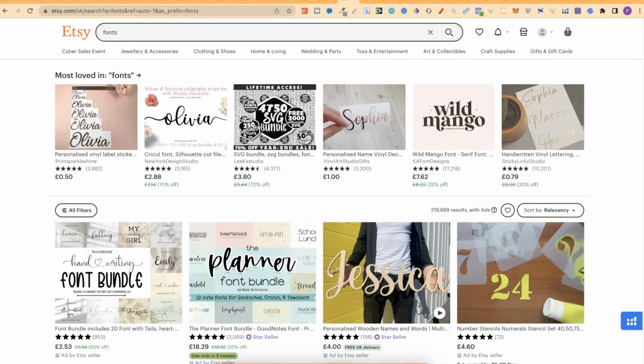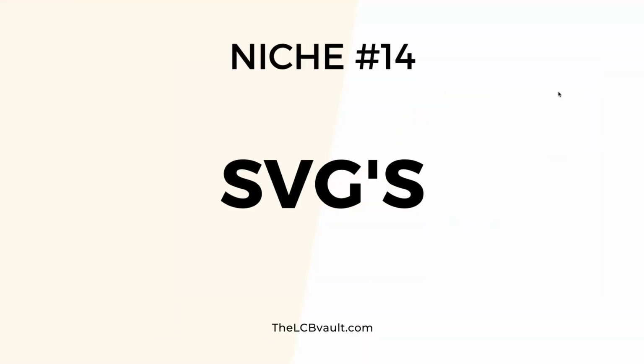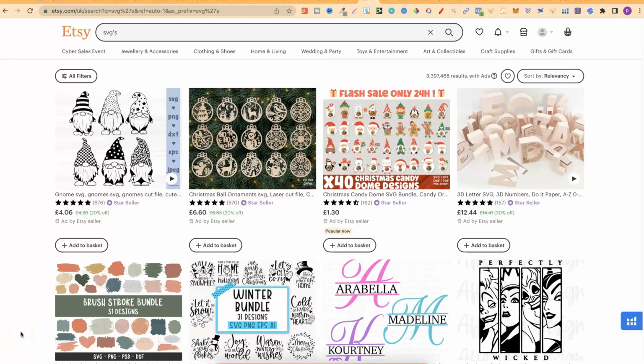But that's another one which I want you to check out, and that's fonts. Niche number 14, and that's SVGs. Now, SVGs are a huge niche. There's so many different types of SVGs which you can create.